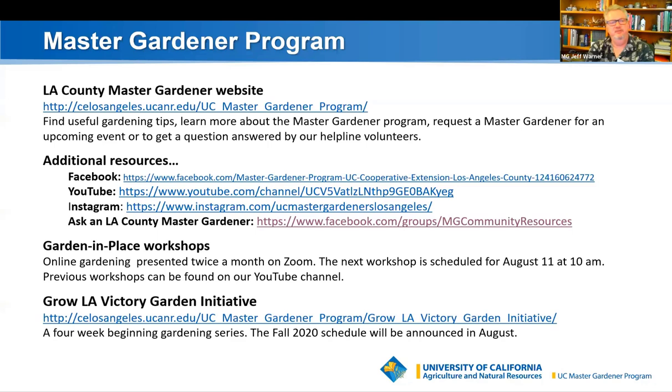It was Tuesday. They're going to be Tuesdays at 10 a.m. Next one is August 11th, and it's just general gardening topics. We usually cover maybe three topics, little mini workshops. Recently, the head of our orchard team, Herb Mackletter, has been doing some pruning talks. And I think if you're interested in fruit trees, you really want to watch those pruning talks. We're going to keep adding more of those on as we go.